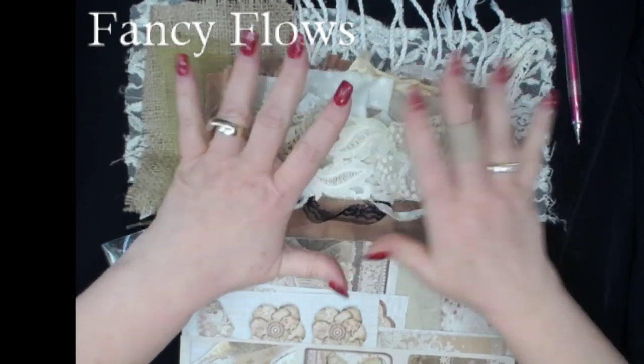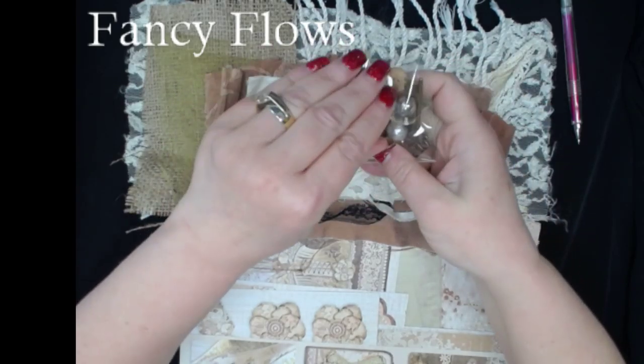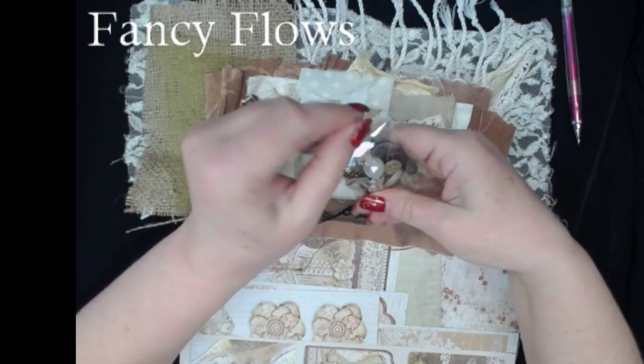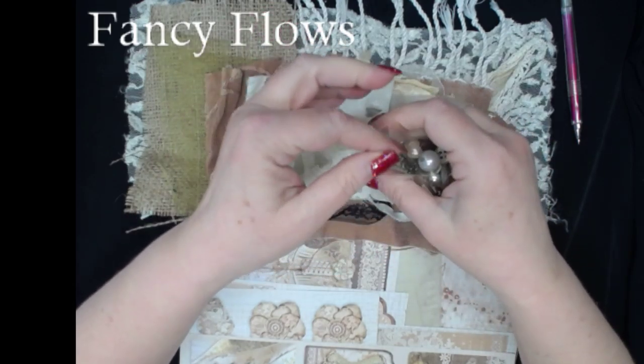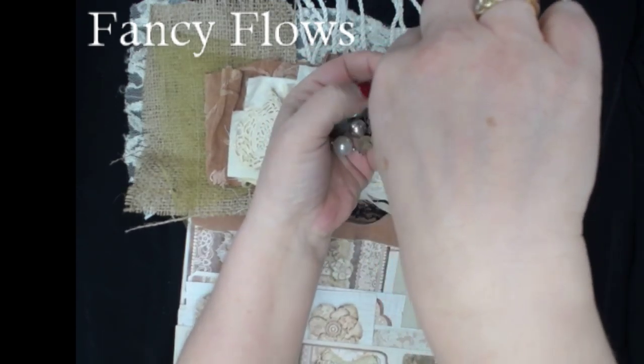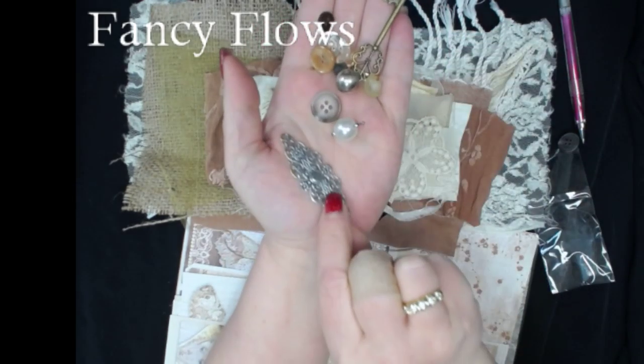Now, these two here also, and every one of these is unique and different amongst itself. Like this one, there's not going to be another one just like it. This is the metals in this particular one. Some of the flows have metals, some of them have washi tape, some of them have rice papers, some of them have stickles, some of them have stencils. They're all different and unique amongst themselves.